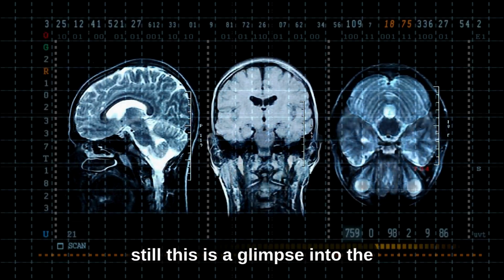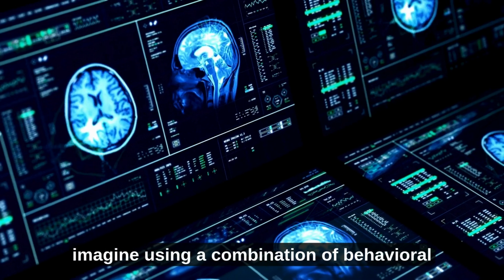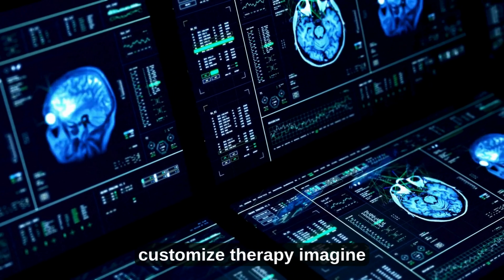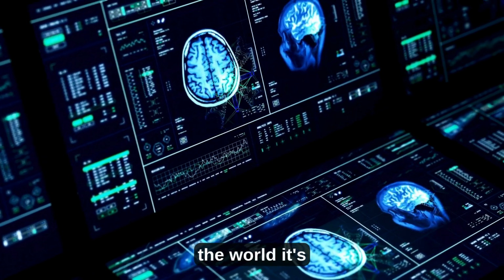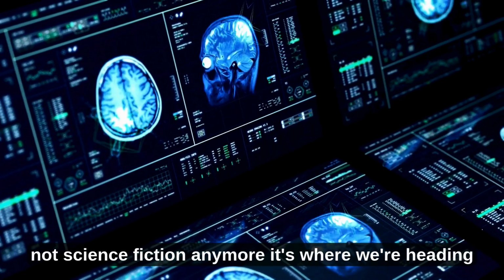Still, this is a glimpse into the future. Imagine using a combination of behavioral observation and brain scans to customize therapy. Imagine early intervention programs based on how your child's brain naturally processes the world. It's not science fiction anymore, it's where we're heading.